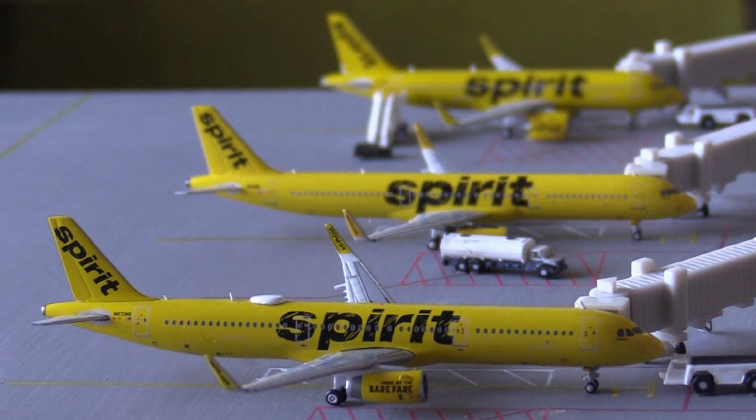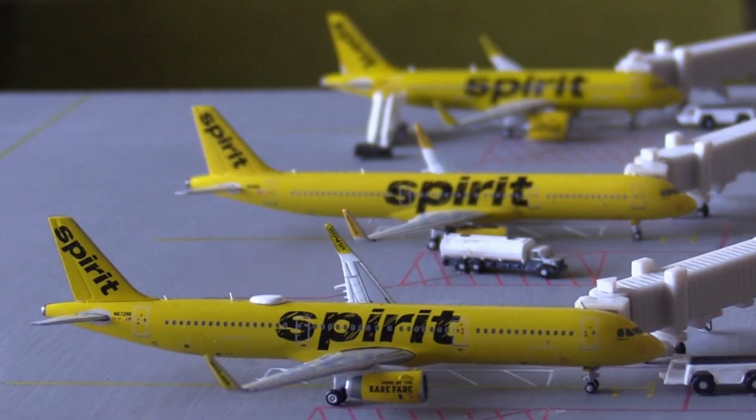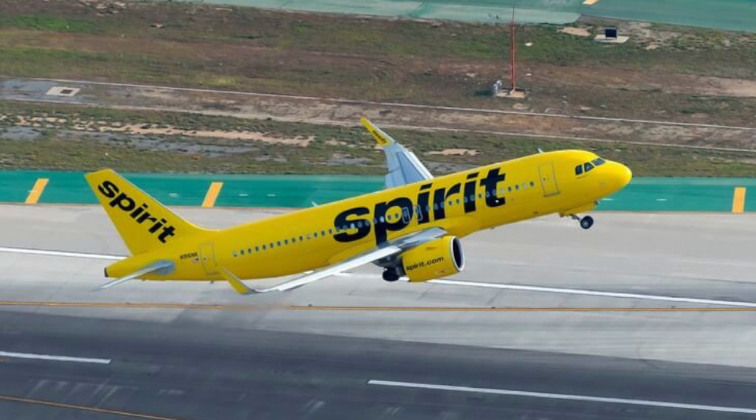Of course, we had the A321 from NG and Gemini Jets, and then we had the A320neo from Gemini Jets as well. I'm still hoping for an A320, an A319, and maybe an A321neo. Of course, Spirit don't yet have the A321neo, but it wouldn't hurt to have one in anticipation for that aircraft. The A320neo, I kind of think I should have bought more than one.